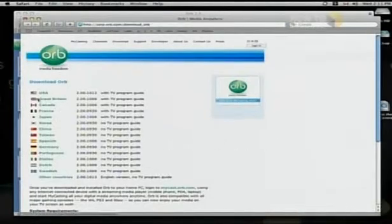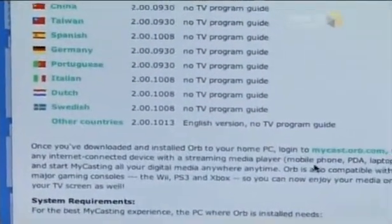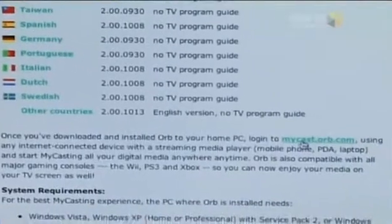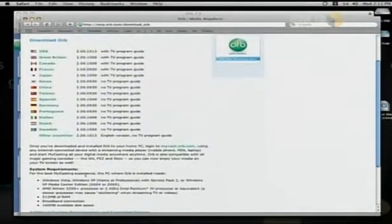Now, there are downloads, so you can even get television on this thing. You install this download onto your PC, and then you log on from your Wii. This also works with the PS3 and Xbox, even mobile phones, PDAs, and laptops. You log on to mycast.orb.com, and you'd be seeing the video that was coming from your TV or your PC. I think that's the way to go. Have you played with it? No. I'm very impressed with this. Sounds great, especially since it's free.